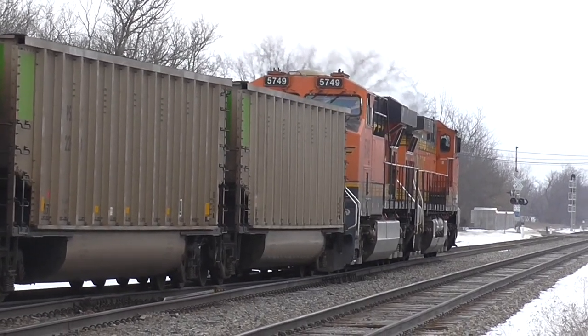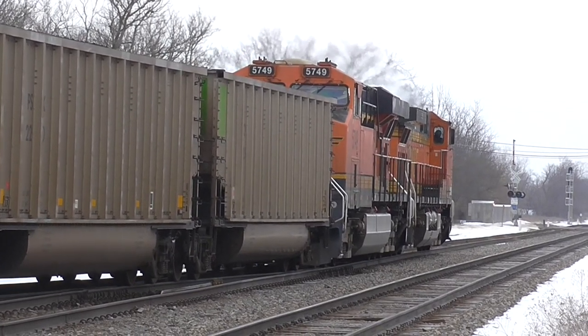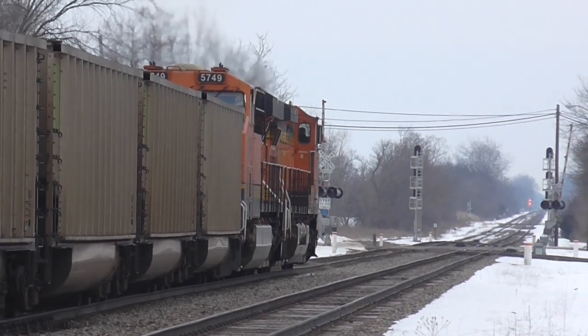It's a cold, cloudy, and somewhat windy Saturday morning in mid-February 2018, as we see a BNSF-loaded coal train backing through the Port Huron Y.